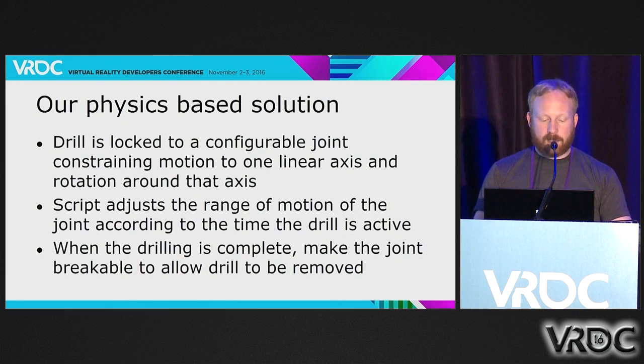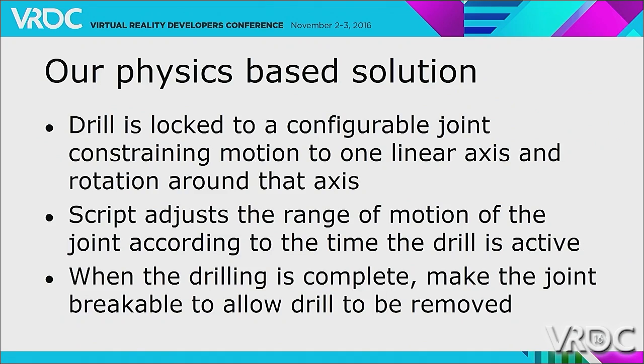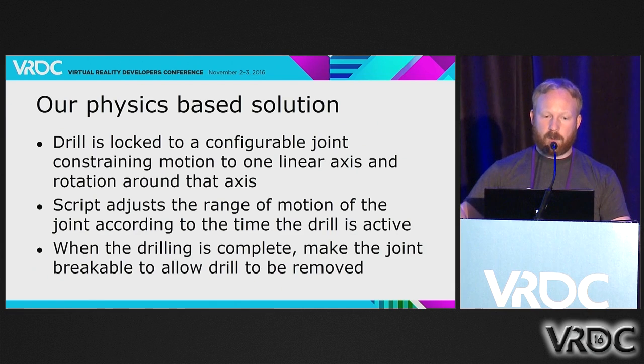So there's still a little bit of custom scripting involved there. We lock the drill onto this configurable joint that constrains the motion, and then as you're drilling, the script adjusts the limits of motion on the linear axis, so you get this sensation that it's resisting as you go through the bone, and as you hold the drill down, you gradually make progress. And then when the drilling is complete, we make the joint breakable so you can take the drill out and remove it.